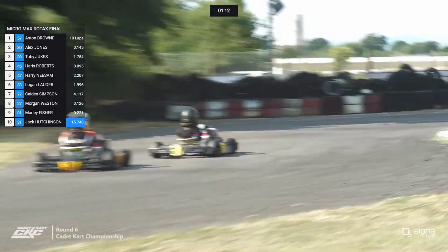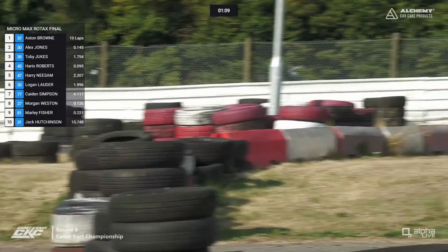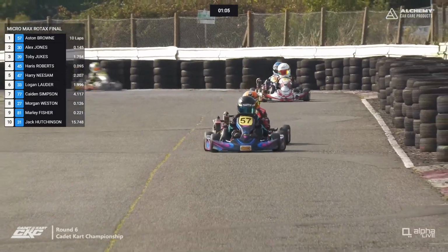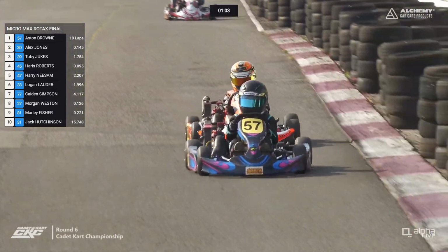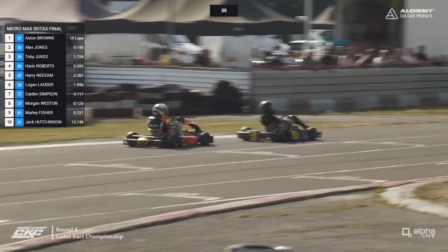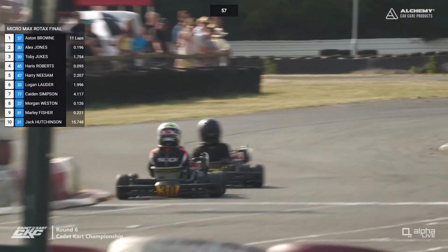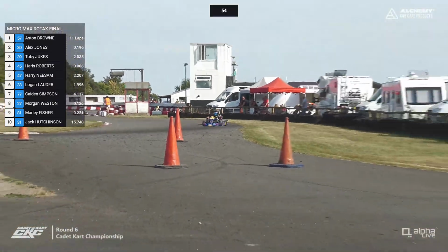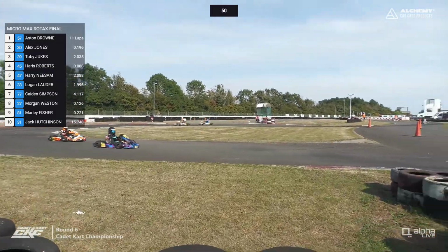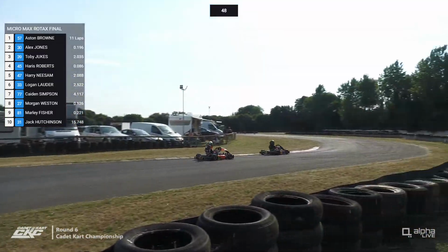Even closer, though, out on track now with around about a minute remaining in this Micromax final here at Llandow, down the back straight. Aston Brown, head down behind the steering wheel, willing everything he can out of that car. 57 seconds remaining as they come over the line. 3 laps then it is, because they'll easily get round with 10 seconds to spare before the timer elapses.